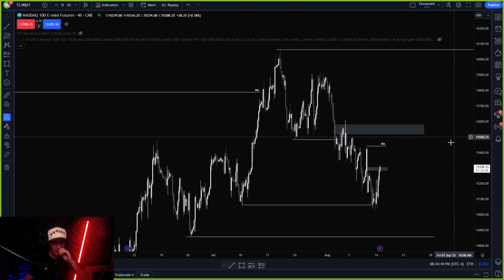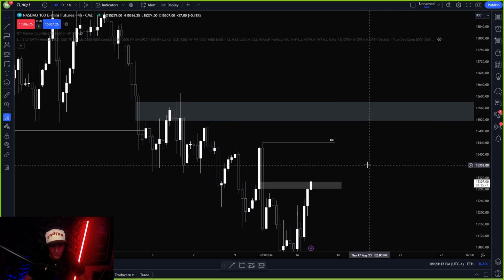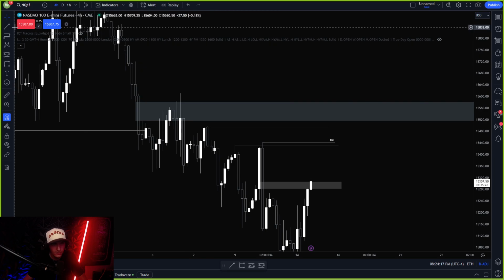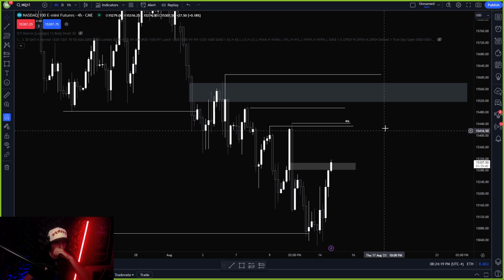When I zoom out to a 4 hour, notice that every high here is very stacked together, right? We have buy side here. We have buy side here that got swept. We have buy side right here. We have another high right here, right? What does this mean?